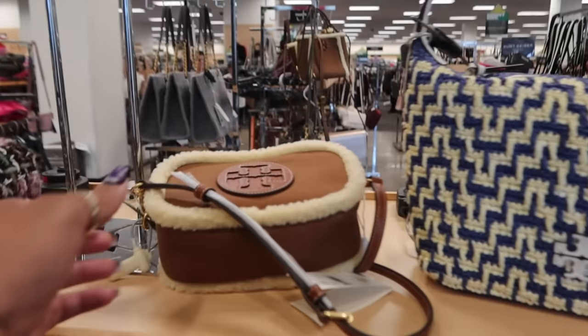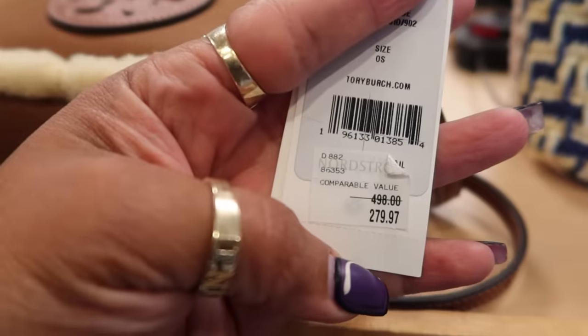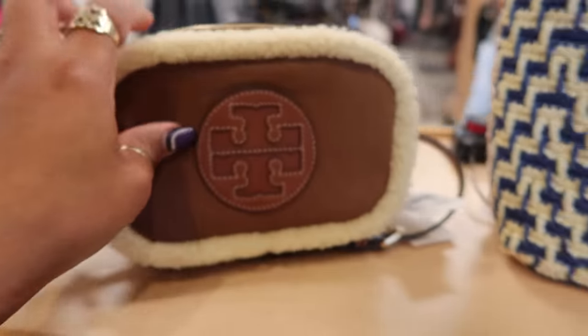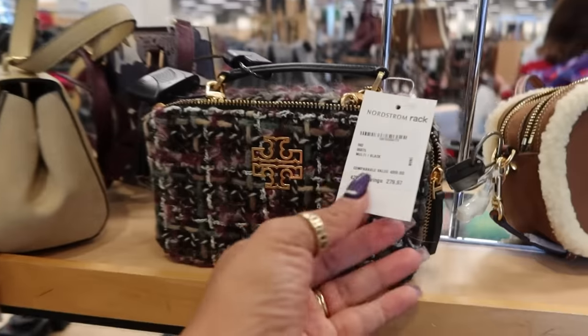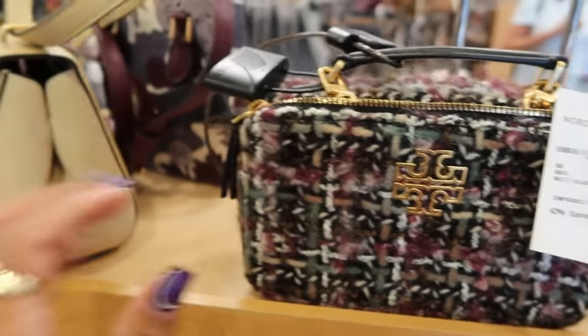The Tory Burch tote. This one was cute with the double zippers and it had the Sherpa around it for $280. Kind of cute. I do like me some Tory Burch, especially her sandals. This one looked like it was for summer. And then you have this one over here for $280. Kind of small but cute.